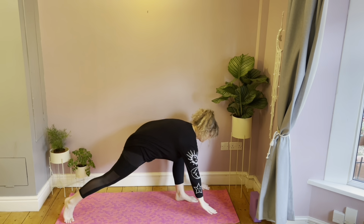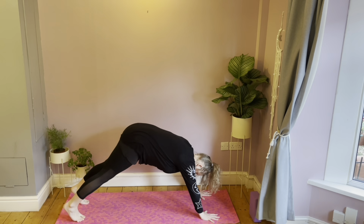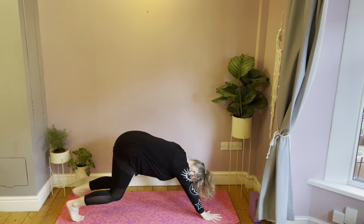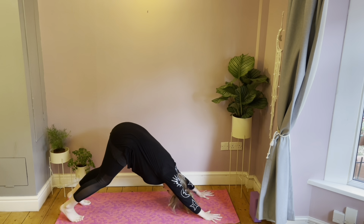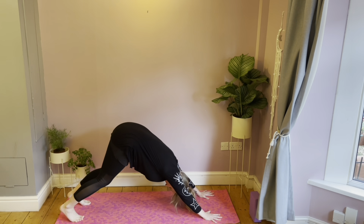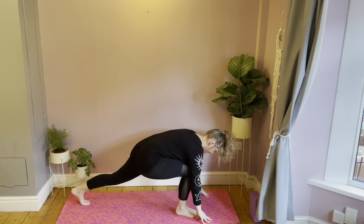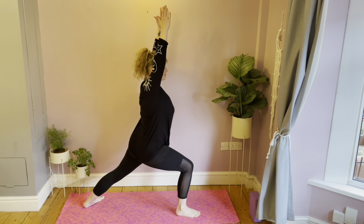Bring your hands to the floor and step the left foot back. Bend your knees gently and by pushing your hands into the floor, push your bum upwards with your knees staying bent. Breathe here. Lift the right leg in the air and step forward. Reach your arms up and repeat on this side.